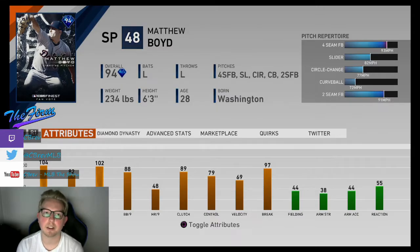But as far as using this card, I think the circle changeup is really amazing. 77 is a sweet spot for the velocity on the circle change, because if you go any slower than that, it tends to hang a lot, like Trevor Hoffman's, it just seems to float up there, so if you miss your spot, it's going to get crushed. 77 is just fast enough to make it not float, so I really liked his off-speed stuff a lot, and the curveball has a lot of movement.